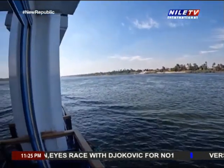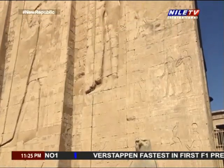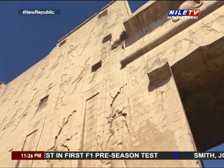Elephantine Island includes many ancient ruins. Unfortunately, the temple of Khnum is completely destroyed, yet there are still some stones and damaged columns, and there is a well-preserved square granite gateway of the temple.